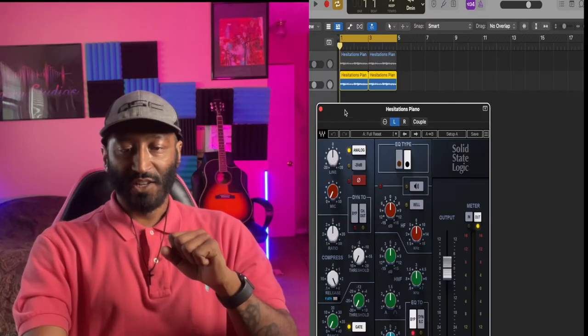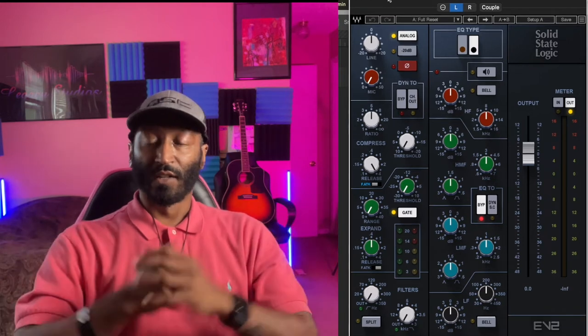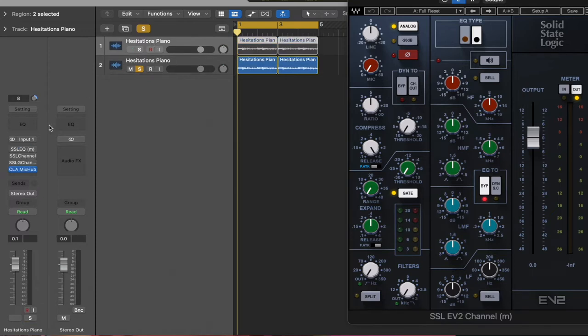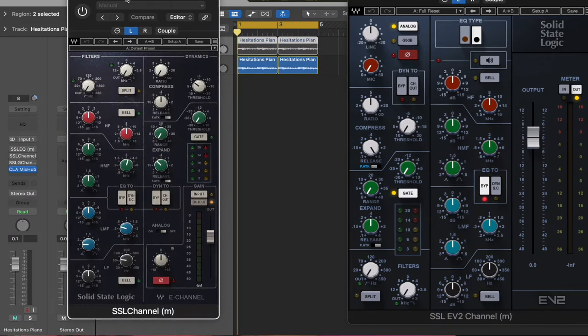So we've looked at those four prior plugins and their evolution. Let's take a look at the brand new EV2. And here she is. First of all, do you notice anything different about this? Looks very different, a lot more modern, updated. Let me pull up one of the prior plugins so we can get a visual here. Okay, so on one side we have the SSLE channel strip, and here's the EV2.